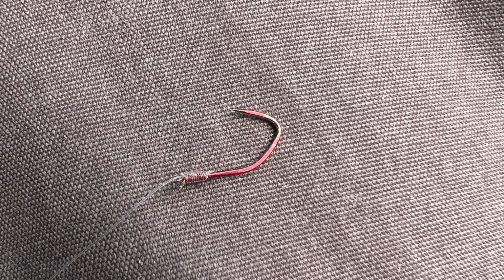I've just noticed that that fish that I lost has actually opened up that 16 hook. The gape of the hook has been opened.